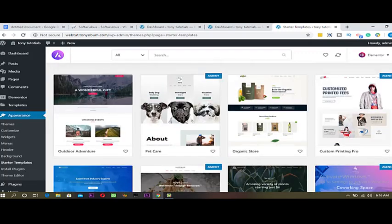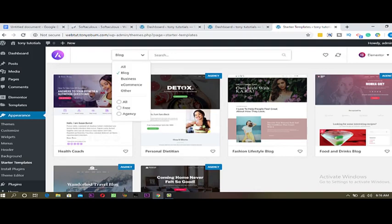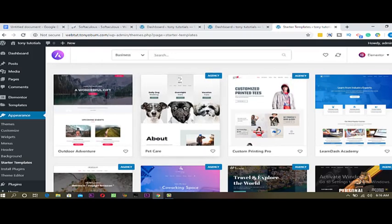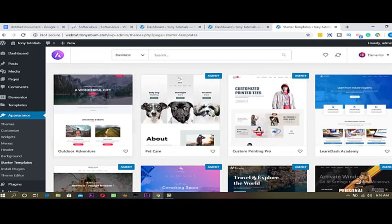But there is a filter for it. So if you are looking for a template that has a blog, you can click here. You see, this is a blog template. Then if you are looking for a template for business, these ones are meant for business. Then if you are looking for a template for e-commerce, this is all here. Then if you want something that is free, you can select it, but let's just go with business.